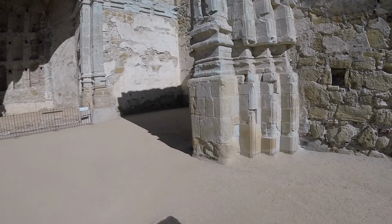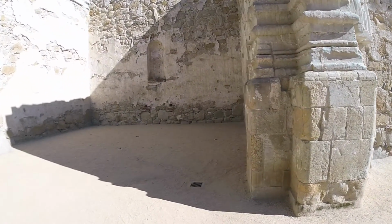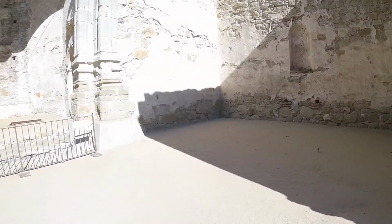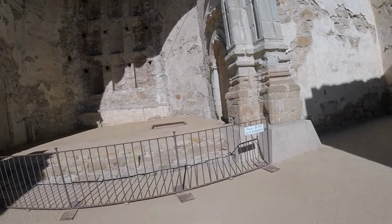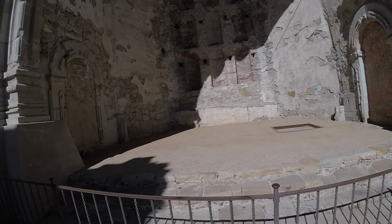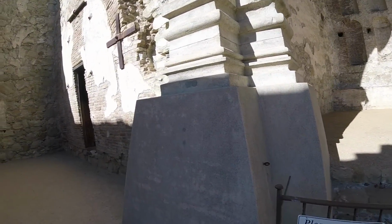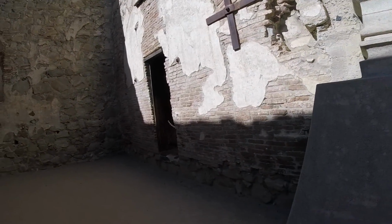However, it suffered a collapse just 15 years later, in 1812. Now, those four bells you saw earlier were the only bells to survive the earthquake. However, 40 worshippers lost their lives that day, so it's a pretty somber mood here. And later you'll see a graveyard spot for those worshippers.